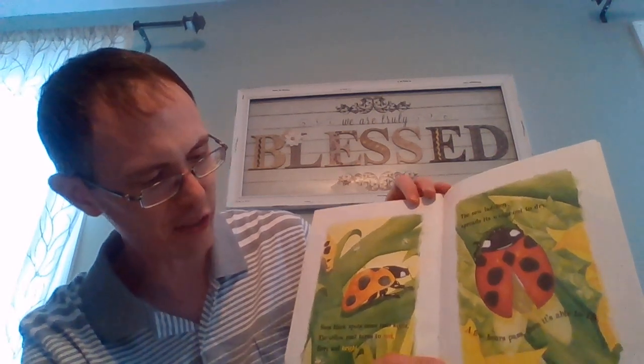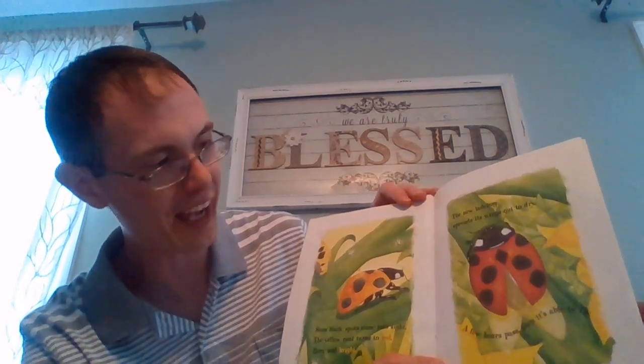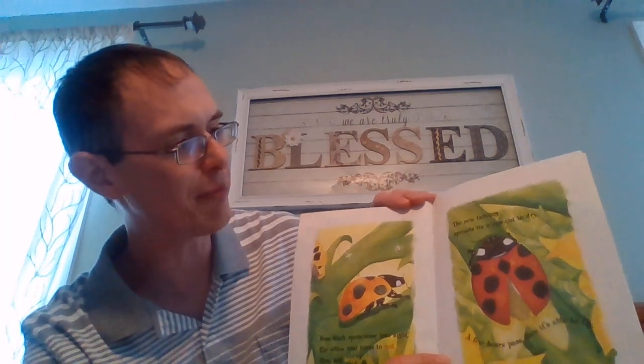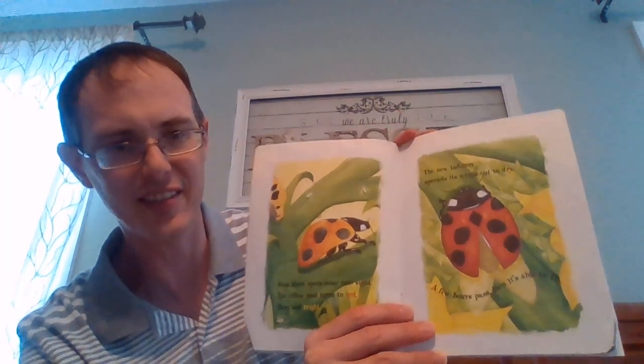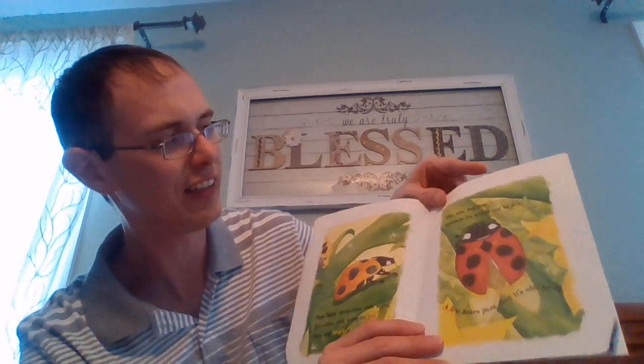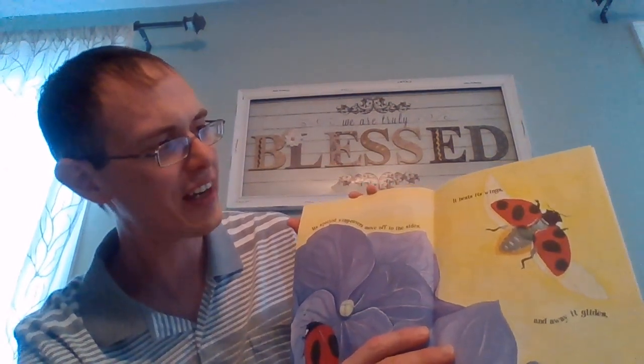Soon black spots come into sight. The yellow coat turns to red, fiery, and bright. The new ladybug spreads its wings out to dry. A few hours pass, then it's able to fly. There it is. So finally, it turned into a ladybug. Its spotted wing covers move off to the sides. It beats its wings, and away it glides.